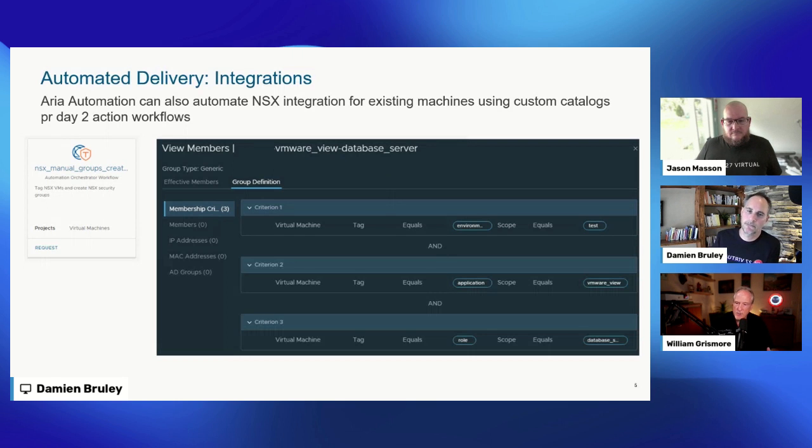So Damien, what's that very first bit of code, or what does that look like to you? Where do you start? What are you building in Aria Automation? Is it a workflow? Is it a blueprint? What's kind of the magic behind the scenes? Yeah, so we go step by step, starting with the easiest: just assigning the tags to the VM, and making sure the form we provide to the end user is aligned with the business intent, with all the fields populated and making sense to the user and the application manager as well.